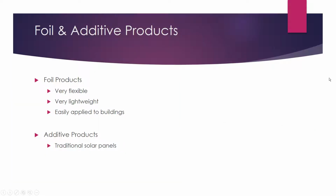Foil and additive products. Foil products are very flexible and very lightweight. Because of this, they are very easily applied to multiple types of buildings. You can put it on any different shapes: circulars, cylinders, triangles, anything you want. The additive products are traditional solar panels that are rectangular, so it is very limited as to what you can do with those.